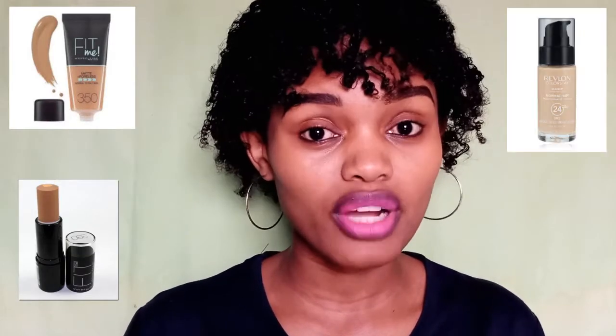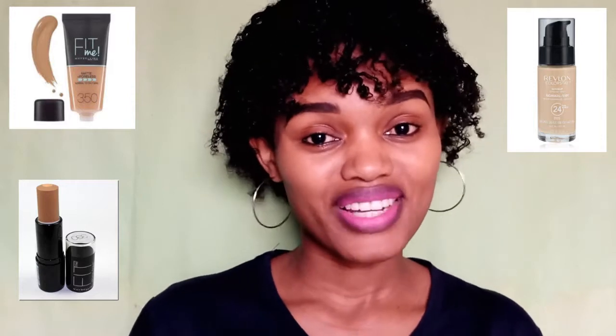So on to the types of foundation. There are a variety of foundations, but I'll mention the ones that I've personally seen. So there are liquid foundations, there are stick foundations, and there are also cream foundations. So on to our first type of foundations, which are the liquid foundation.